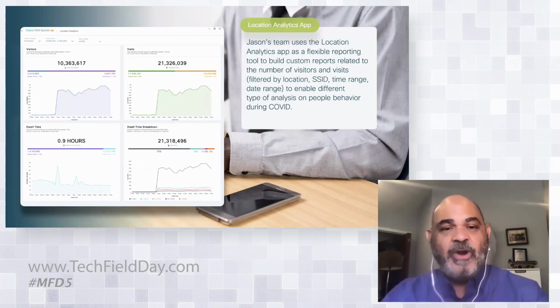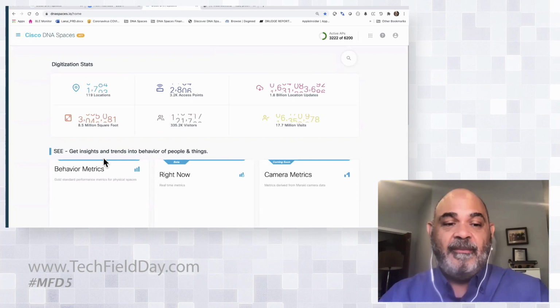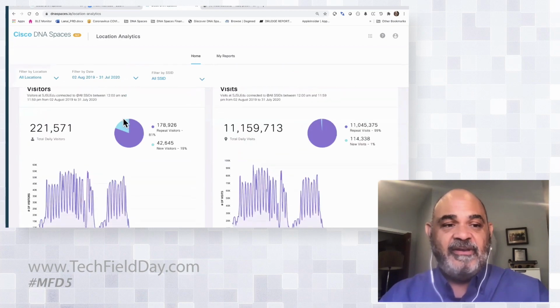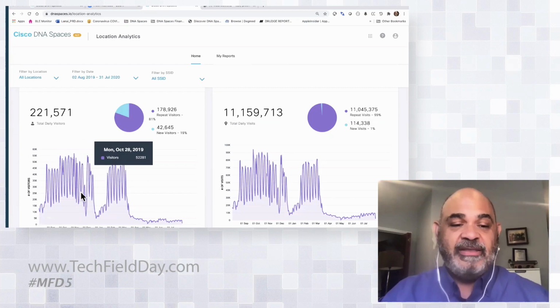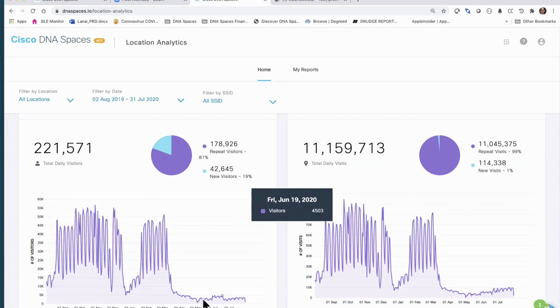So this is much more access to the raw data, where you can just look at what's going on right now. In this case, I can go over to my location analytics and say, based on all the SSIDs, what is the number of visitors? I can get this nice chart of what was previously going on. I can see where my winter break normally is, and then I can notice what's happened post-COVID. So I can get that really great understanding.